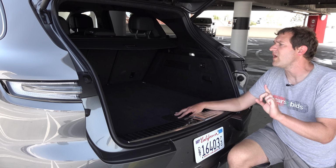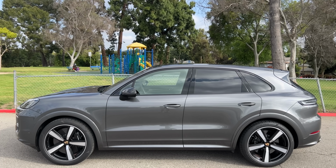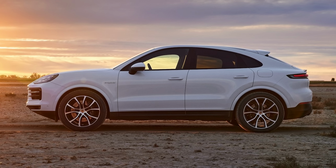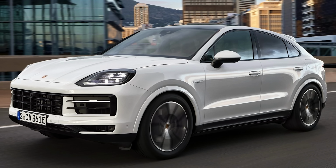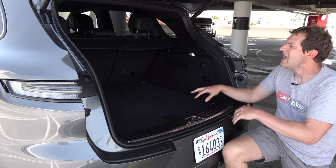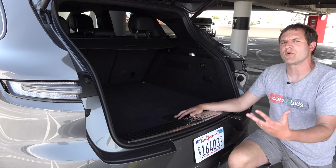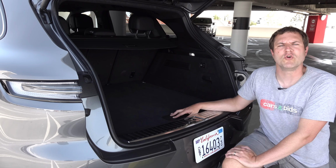Now, it's also worth pointing out that this is the regular Cayenne SUV version, but there also will be a coupe model, which has sort of a sloping rear roofline. The coupe is more expensive and intended to look better, cooler, more exciting and sporty, but of course that does rob a little bit of rear headroom and, more importantly, a little bit of cargo space. The regular SUV version is definitely a little more practical, although the coupe, I guess, is supposed to be cooler.